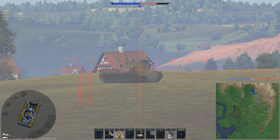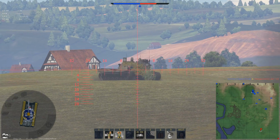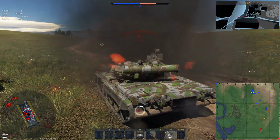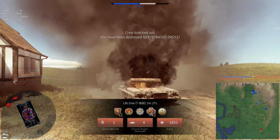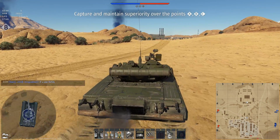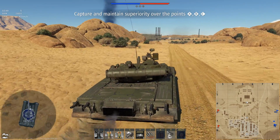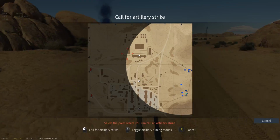So I have to go through the 7.1 seconds reload of the autoloader, and I am a little bit too low again, so I just ignite the fuel tank. I actually expected him to have a blow up of his own gun barrel due to the orange gun barrel that I caused with the high explosive shell, but his ATGM said no, and then I got finished off by a Sheridan out of all the tanks. The shame. So again, let's observe this very aggressive push and just look at the tank, how it goes.